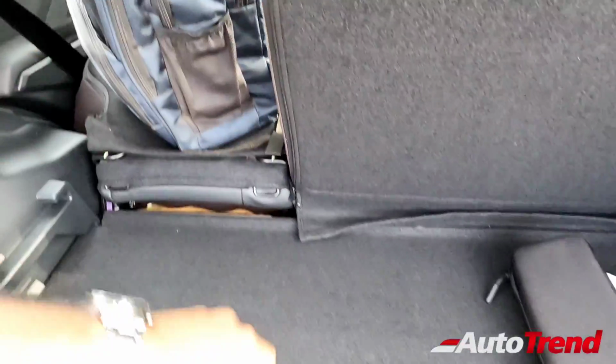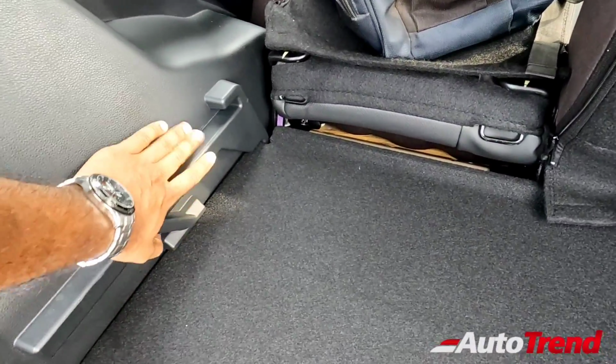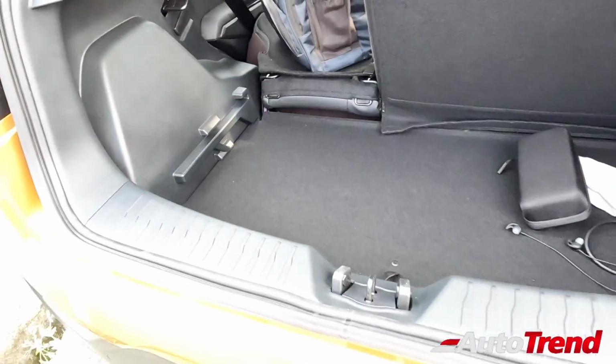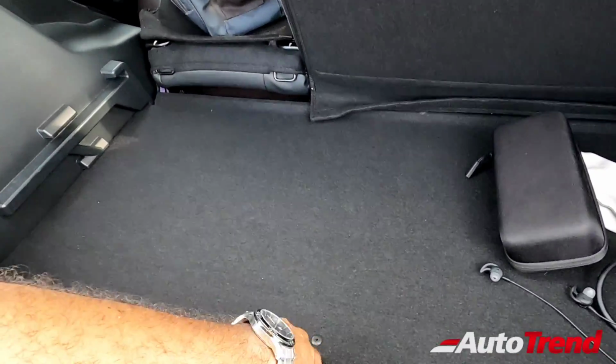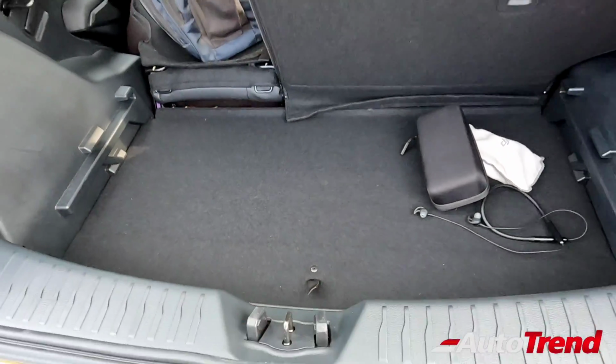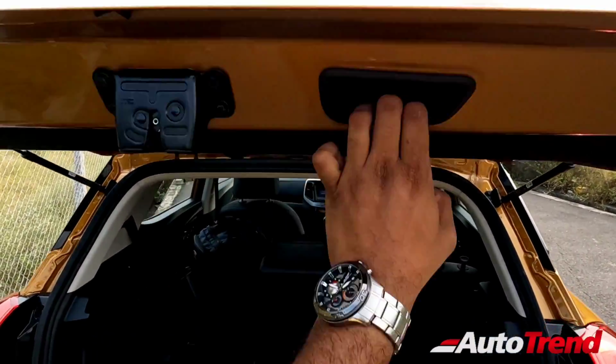Now, in order to get a flat loading bay, the W8 and optional variants provide you a small flexible feature in the form of the adjustable boot floor. You can simply slot the boot floor onto a higher level. This feature is not available on the W6 though. Under this boot floor, you get to see a 16-inch steel spare wheel. That said, there is no boot lamp on any variant.